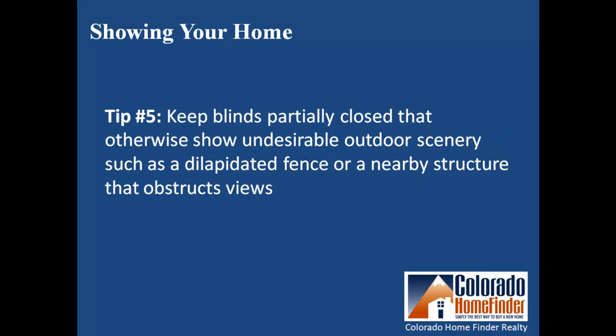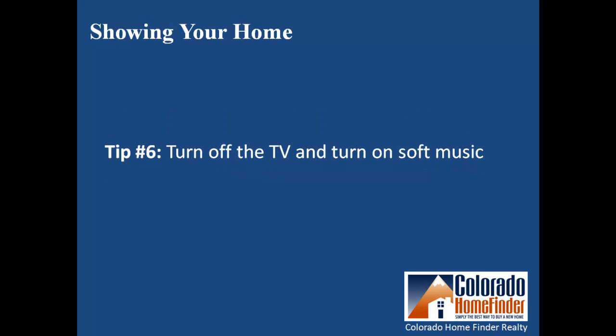Tip number 5, keep blinds partially closed that otherwise show undesirable outdoor scenery, such as a dilapidated fence or maybe a nearby structure that obstructs views. Tip number 6, turn off the TV and turn on some soft music. Jazz or classical music are ideal for these types of situations and set a very appropriate mood.